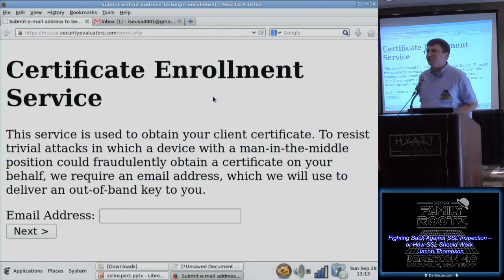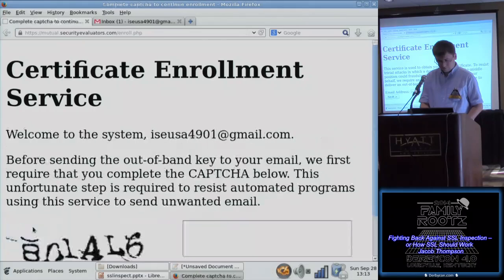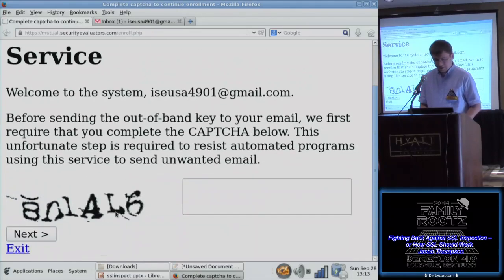So I have a brief explanation here. I'm using email as the out-of-band channel for this example. In reality, you would want to use something more secure. I think the best you could do is some kind of dedicated mobile application that does mutual authentication or a custom certificate authority for the server. We'll put in an email address. I put in a CAPTCHA here just to try to resist some easy automated attacks.